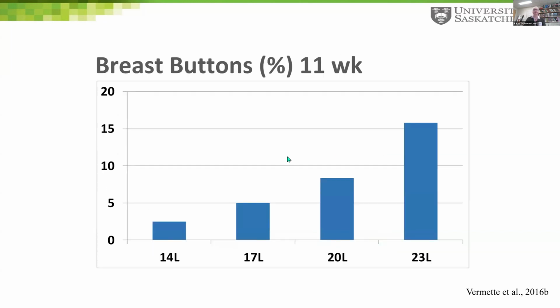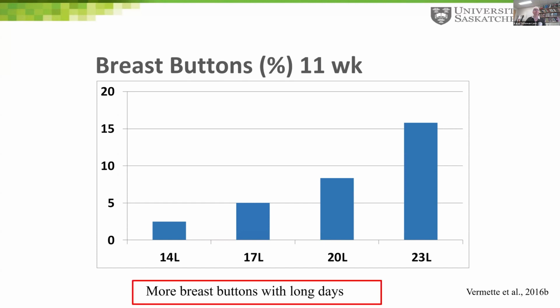These are breast buttons. Again, we saw a linear relationship here with higher levels under 23 hours of light. And this makes a little bit of sense when we start to look at some of the behavior data. These birds just were much less active, and so they spent more time in direct contact with the litter, which increases breast buttons.